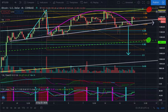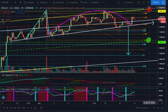So is it possible we come up here and we put in the shoulder and then the head and then another shoulder and then we sell off and get the measured move? Yep. And it's going to be the same measured move. The difference is it's just going to break from slightly higher, because we're in an ascending support trend line.